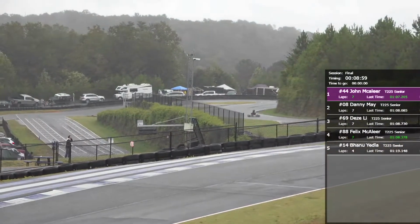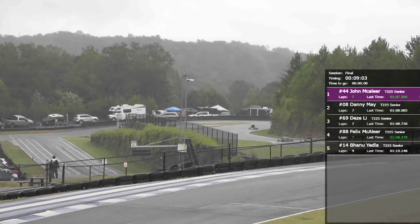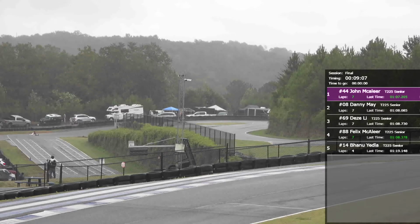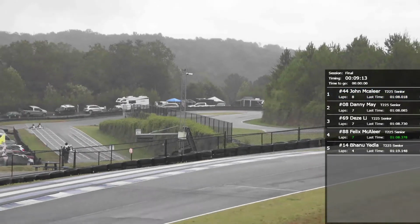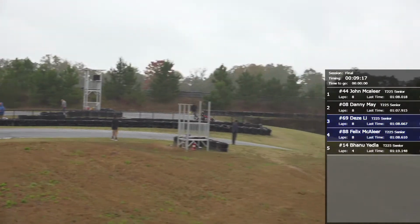Meanwhile, there's John McAleer up front going down into 17. Danny May trying to chase him down. There's those 2 battling it out side by side. You heard our commentator a little earlier talking about the visibility issues out there and just raising that shield up, whatever it takes to try to see in these conditions today.